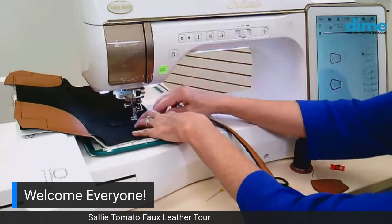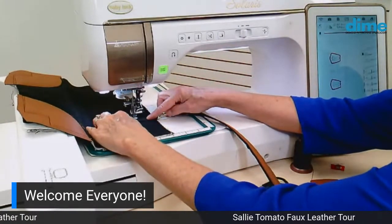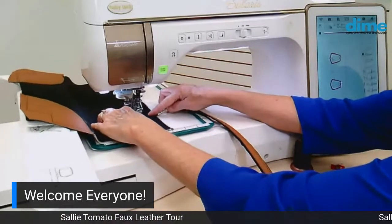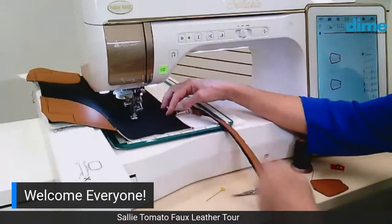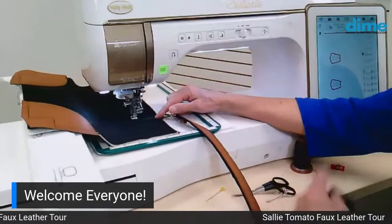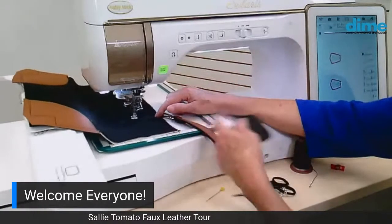And again, I could tape this down if I wanted to, probably Scotch tape. Probably not painter's tape. I would just use Scotch tape. But we have some bean stitches here that are going to tack down this grosgrain ribbon. And I'll tell you, this is never going to come apart. It's nice and strong. It'll do a box around the grosgrain ribbon, and then it'll actually stitch an X.